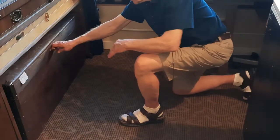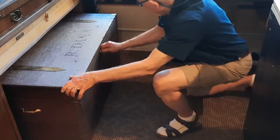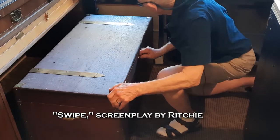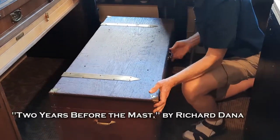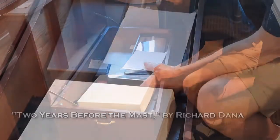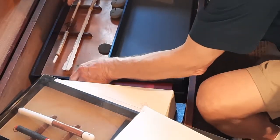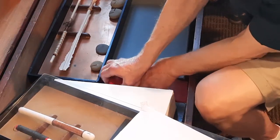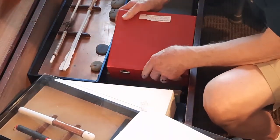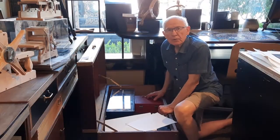This one I call the Richard Dana box. If you read my screenplay, Swipe, you know who Richard Dana is, or if you've read Two Years Before the Mast. I hope I can find it in this box. My museum is a whole treasure house of mementos. I don't think I'm going to find it. Well, the search goes on.